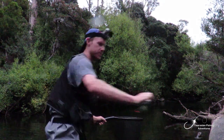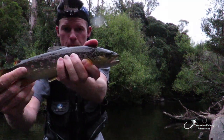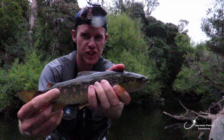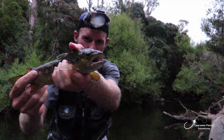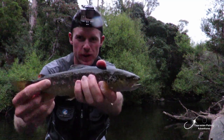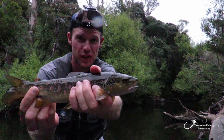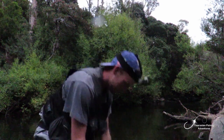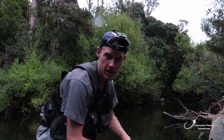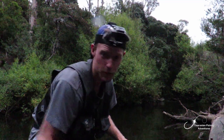Good fish. That's a better one. Much better fish. On the dry fly, the hook came out for the dry fly there. Awesome. Awesome, awesome, awesome. They're finally coming on. They're finally biting. Off they go. Yeah, cool. There's a lot more fish up here as well. I reckon we can get on to another couple.